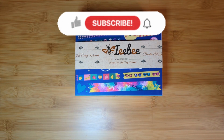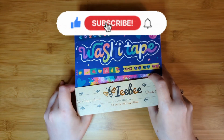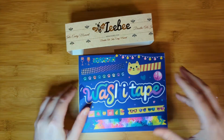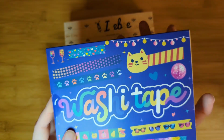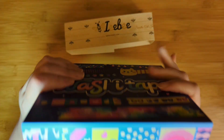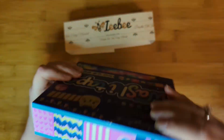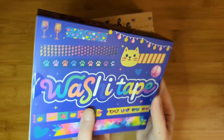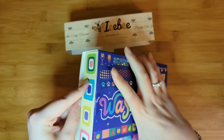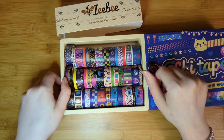And last but not least is one of their newest releases. This set is called Candy Palette, and it has 42 rolls of washi tape, and everything in here is gold foiled. So I'm excited. You know, I love gold foil. Candy palette looks like we're gonna have lots of bright colors maybe. We'll see when we get in there. It's got a gorgeous box. This, for some reason, isn't under their washi tape section on the website, but if you go to new releases, you can find it. All right, these were wrapped in plastic too.